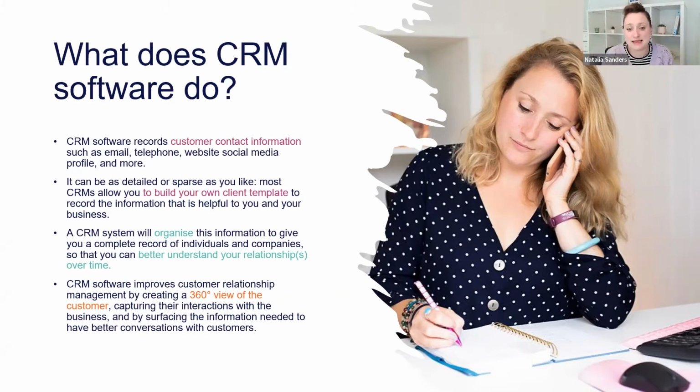A CRM system will organize your client information to give you a complete record of individuals and companies. This allows you to better understand your client-customer relationships over time. They have excellent reporting tools in there to allow you to analyze customer journeys. CRM software improves customer relationship management because it gives you that 360 view. It captures all the interactions with your business.